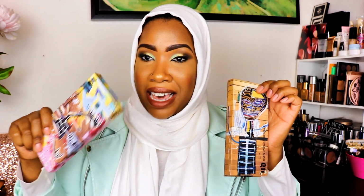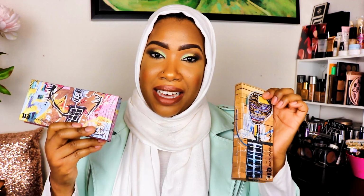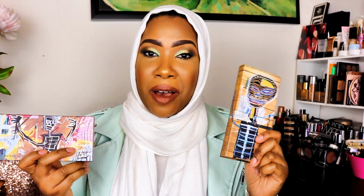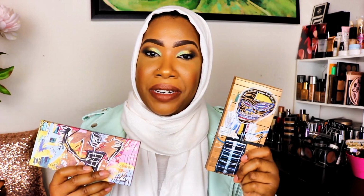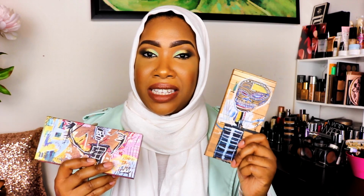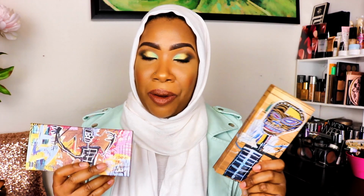These palettes actually launched this year and I was all for them, and they are the UDxBasquiat, the Urban Decay collaboration. This is the Gold Griot palette and this is the Tinted palette. Firstly, what caught my attention was that Urban Decay actually collaborated with a visual artist. I think that was extremely dope.